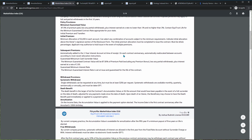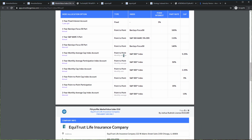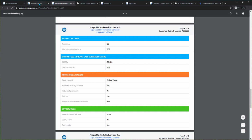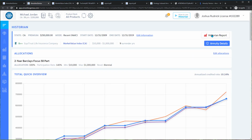Again, we can see all the age restrictions and free withdrawals. We can see all the allocation strategies. We can see the company information. We have everything. Now going back to that tab one more time, we're going to exit out of here and we're going to print out the Historian report.